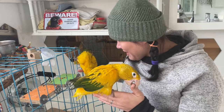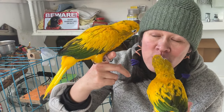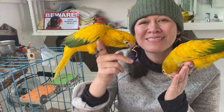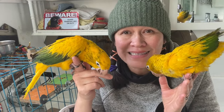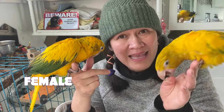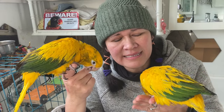And this bird right here, which has a tail, I thought that this bird was a boy, and this one was the girl. They can't stop kissing me. I can't stop kissing them too. But guess what? The DNA test came back saying that this one with the tail is a female and this one is a male. So guys, I have a male and I have a female, which makes sense because re-listening to the breeder, he said that the male was bolder and the girl was more timid.